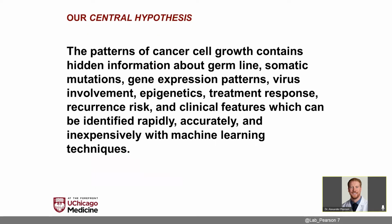So the central hypothesis that governs this component of my work is that the patterns of cancer cell growth contain hidden information about all sorts of different biological signals. These would be mutations you were born with, called germline mutations, mutations that your cancer developed over time, called somatic mutations, different patterns of genetic expression or activity happening within the cancer cells, presence of virus in the cancer, late stage modifications to the cancer programming called epigenetics, and then factors like response to treatment, recurrence risk, or other clinical features, which can be identified rapidly, accurately, and inexpensively with machine learning techniques. So this is what we're going to discuss over the course of this evening.